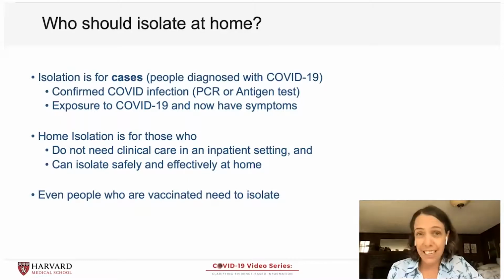People who are vaccinated do need to isolate if they are diagnosed with COVID infection. We know that vaccines are very good at protecting people from infection, but there are a small number of people who can get COVID after being vaccinated. So if they have COVID based on a PCR or an antigen test, they do need to isolate.